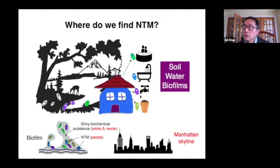Studies by, I think, Dr. Joe Falkinham have shown that when water comes out of your water treatment plant, there's very little NTM there. So the water treatment plant is actually doing a pretty good job of filtering out and sterilizing the water, so that very little NTM comes out of it. But as it gets further away from the treatment plant and closer to your home, the number of NTM in the pipes and in the water bringing the water to your home increases, such that the amount of NTM in your home is probably significantly higher than what's coming out of the water treatment plant.